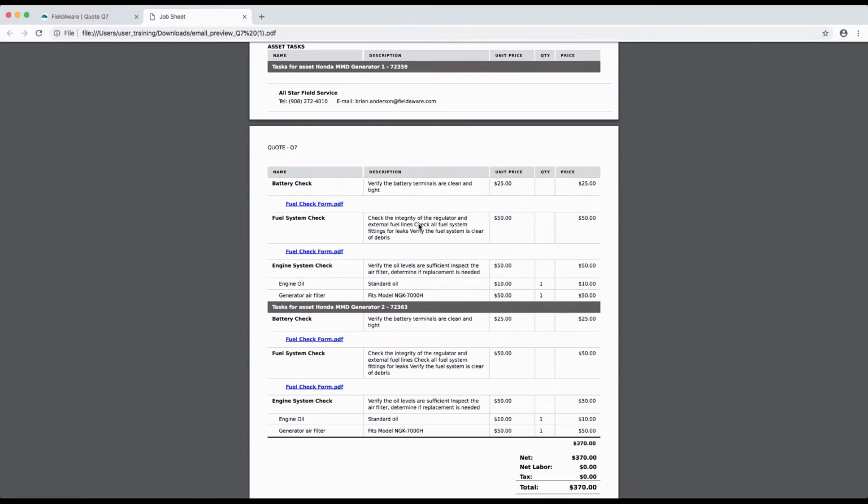Below the asset, we're going to see a line item breakdown of all of the services to be performed and materials to be consumed on site.